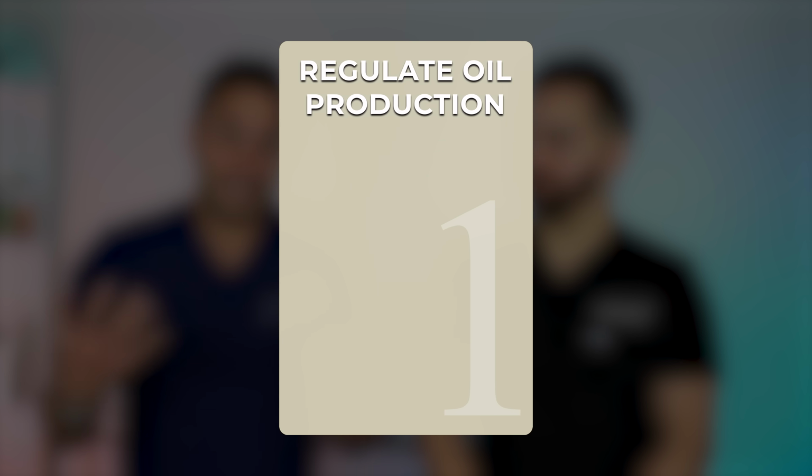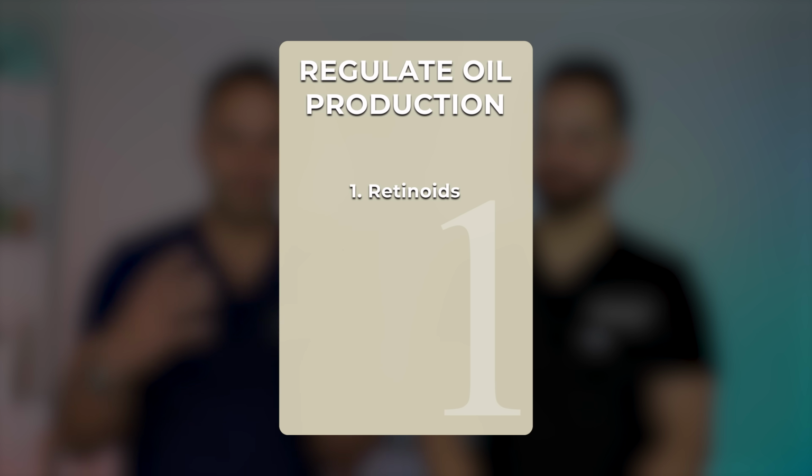So building off of that, these are some ingredients you can look for and where they fit into each of those roles. So for the ingredients that kind of regulate the oil production, it's not a long list, and I think one is certainly more effective than the rest. What is that ingredient? Retinoids. It's like the whole family of retinoids, just great at inhibiting oil production.